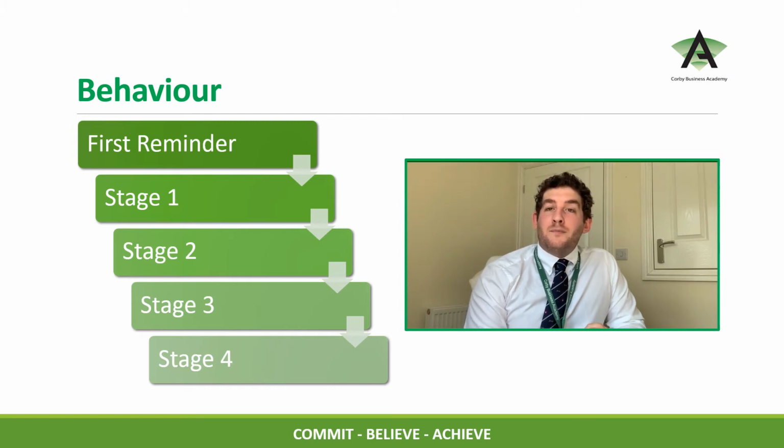Stage 2 is where the student's behaviour is now affecting the learning of others within the classroom, and it's something we do not tolerate at Corby Business Academy. As a result of this, they will be removed by the on-call member of staff and taken to the on-call room for the remainder of the lesson. After this, a behaviour point is added and a phone call is made home by the head of subject or the head of year.